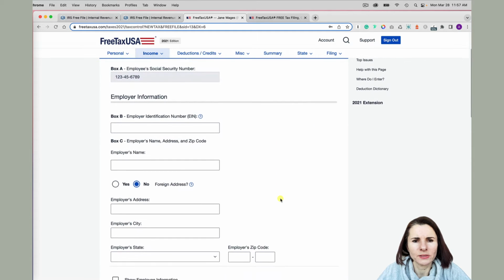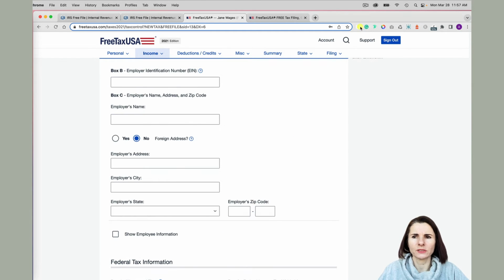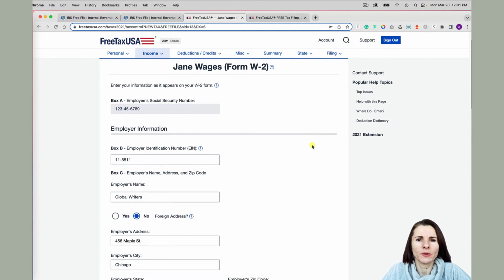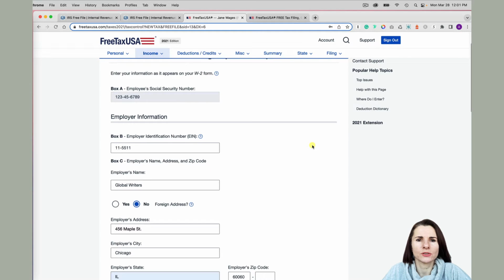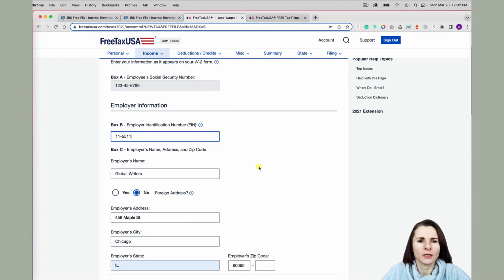Okay, and this basically is asking me to provide this information. So let me enter this. Okay, so I just pre-populated the information and I just want to show you a couple of things. I entered the employer identification number, EIN, incorrectly on purpose, just to see if the software will notify me that it needs to be entered correctly, because the number is 9 digits, but I just entered fewer.